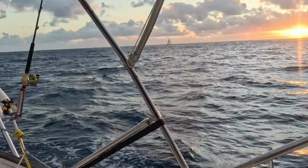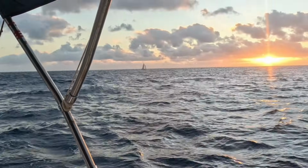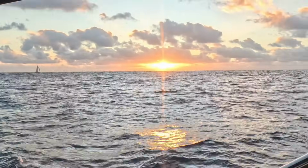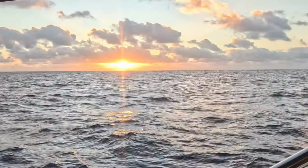Sunrise, day 3, heading to Cape Verde. Sailboat Scimitar and I are both flogging ourselves in very light winds. I'm waiting for everyone else to wake up so we can raise the spinnaker. Get the show on the road.